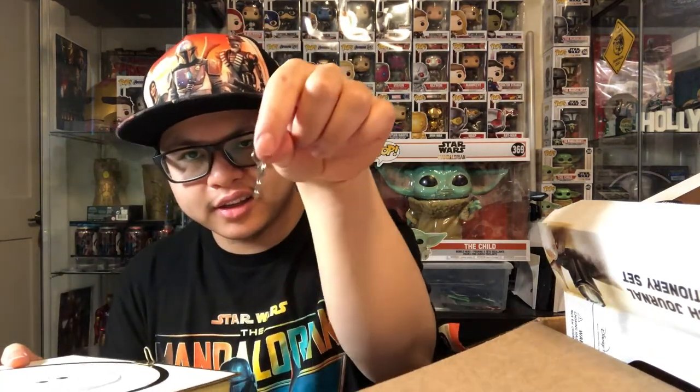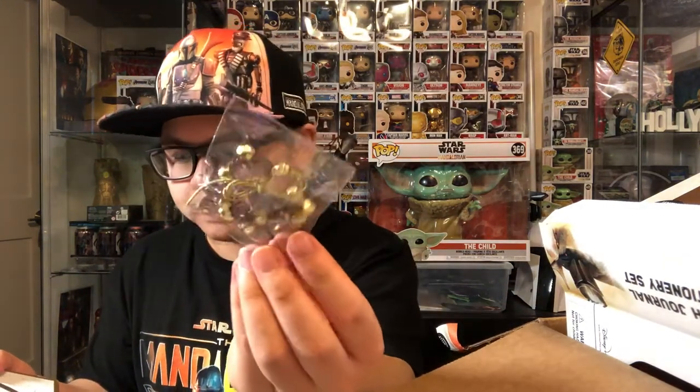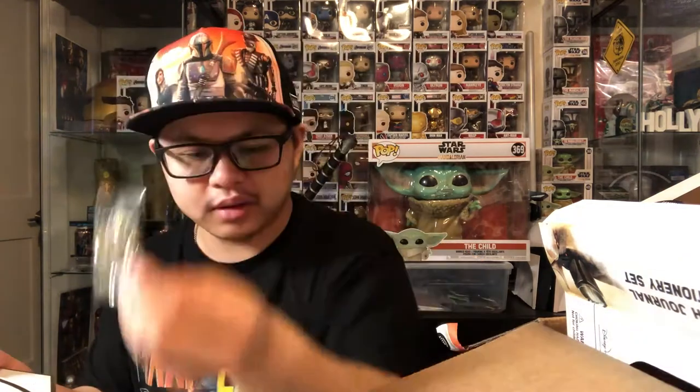Keepsake box, treasure box. It comes with a little lock, one of those little cheap locks with which you can lock it. So those were the keys and that's a little lock. And then it comes with all these little beads and stuff with which you can decorate it. Everything is always taped. There's also some little jewels for the box.